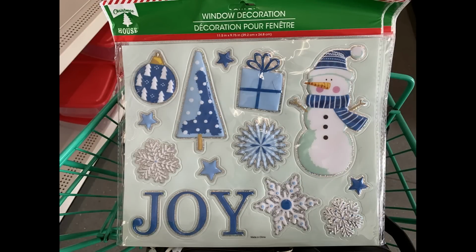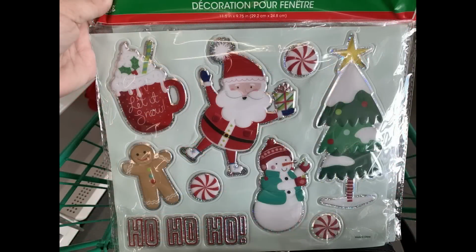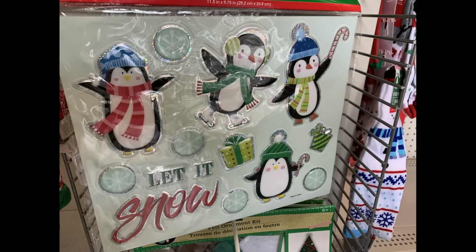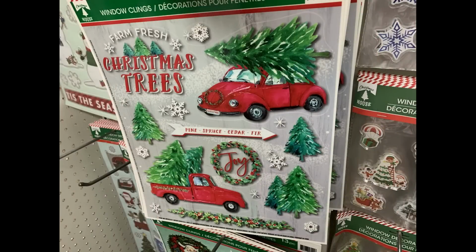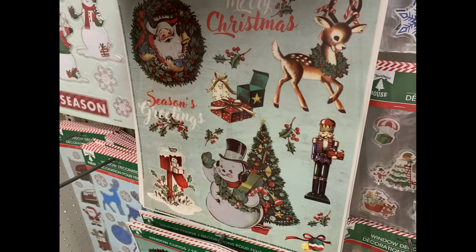They brought back their window stickers. A lot of them look like repeats from last year. I don't really recall seeing any of the window stickers that were new this year, but I did want you to see what was out, what they brought back, like the little red truck one that's back out. Really like the vintage looking window cling stickers.